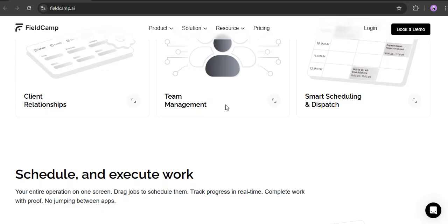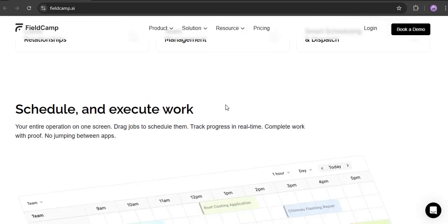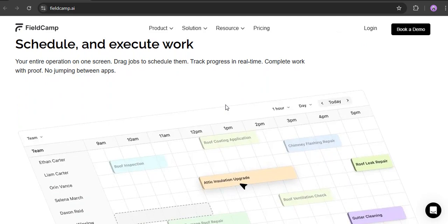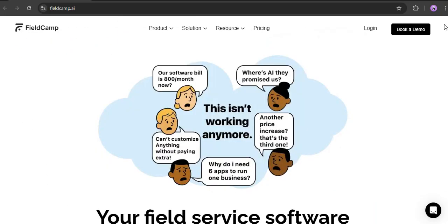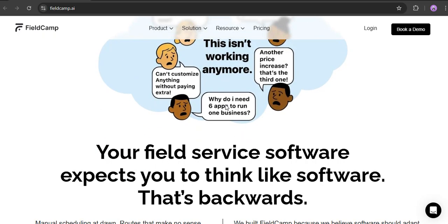Okay, because you compare that to the big players. Right. ServiceTitan, you're looking at, what, $300 plus per user sometimes? Easily. And even Housecall Pro, it starts lower but climbs past $65 once you add the features you actually need. So FieldCamp's angle is basically get a premium setup for a fraction of the cost. They even say if it saves you just one wasted truck roll a month, it pays for itself. Yeah. It's a compelling argument financially. But only if the tech actually works, right?